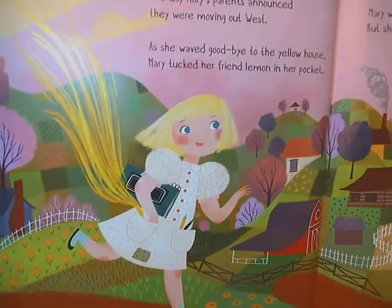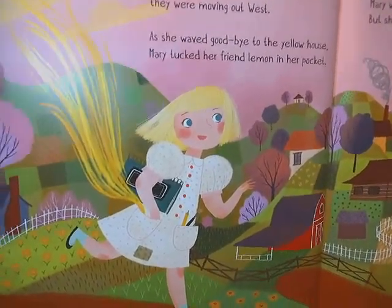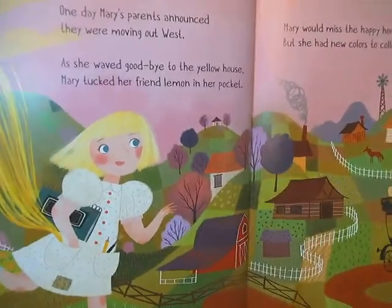One day, Mary's parents announced they were moving out west. As she waved goodbye to the yellow house, Mary tucked her friend Lemon in her pocket. Mary would miss the happy home, but she had new colors to collect.